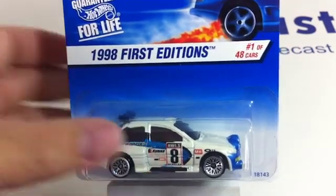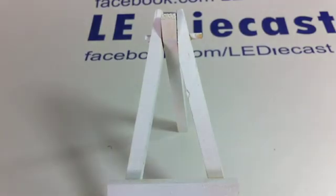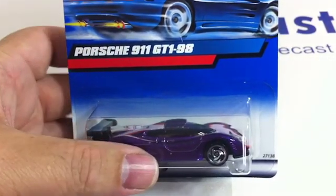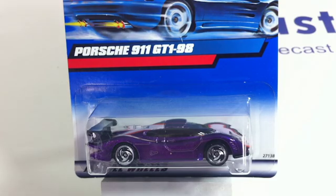1998 first edition. That's the Escort Rally. This one I knew Moodz was going to snatch up, but not in purple. I didn't think he'd snatch up the purple one. There's a white one here somewhere we're going to see that's pretty nice.